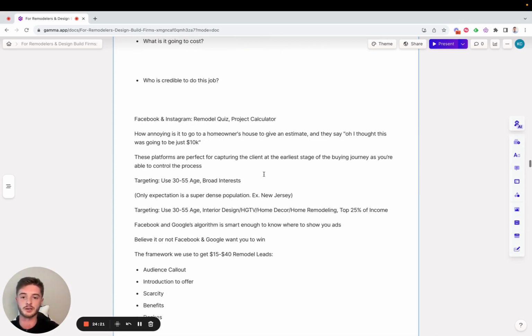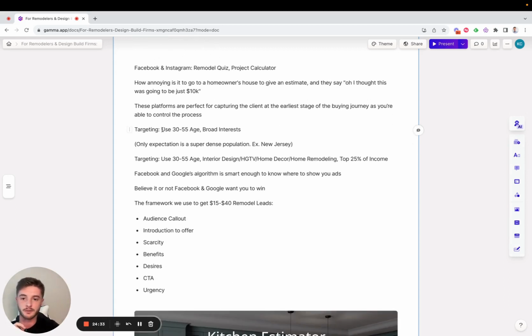And so for the targeting, I'm not going to show you how to set up a Facebook Business Manager or how to set up a Facebook and Instagram ad. You can go look up a tutorial for that. But for the targeting, for most cases, just use age 30 to 55. All right. The reason for that is these are the prime earning years for homeowners. The reason you don't want to go above 55 is, especially what I found a lot, the 65 and plus people might actually have the money, but they're just not as committed to the project.